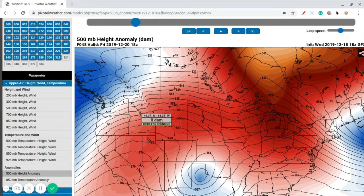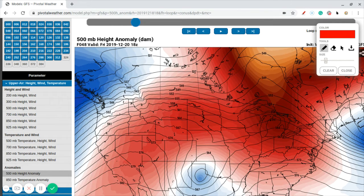I'm just going to be looking at sort of the long pattern for pretty much the rest of December, probably. Yeah, we're going to go ahead and get started.